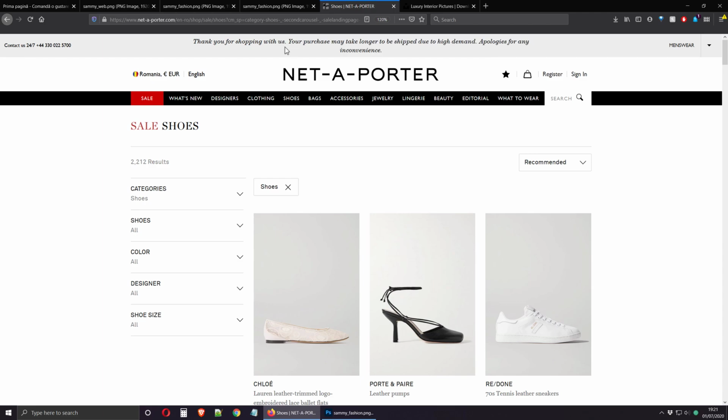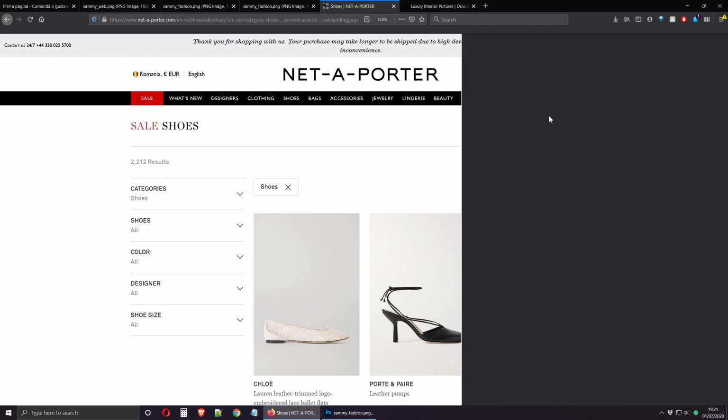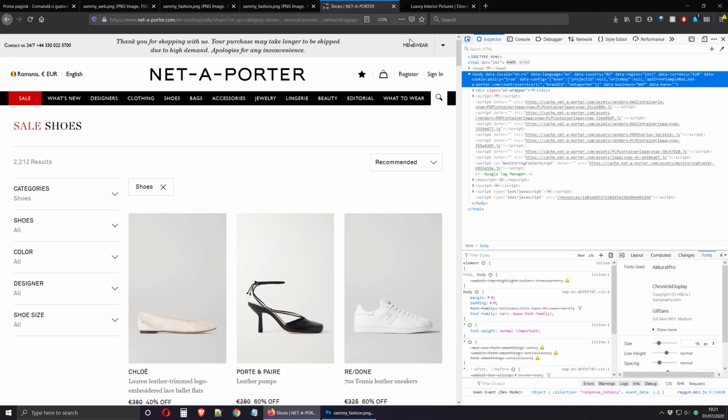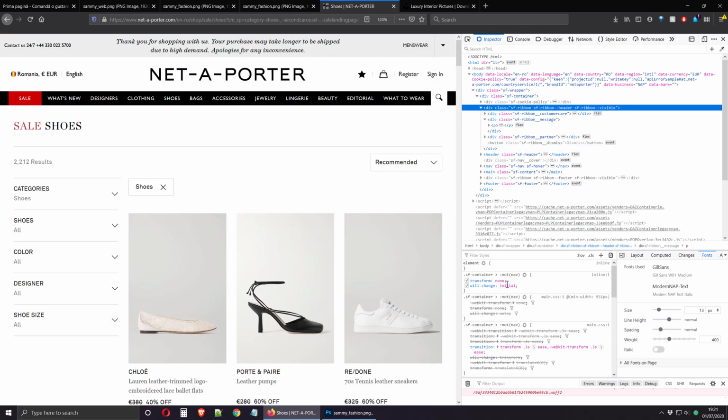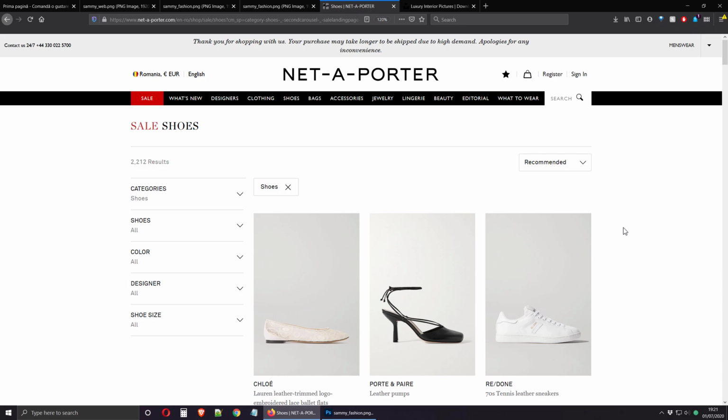But overall, even if we hide it, let's try and hide it. Let's see if I can quickly manage. Opacity 0. Not that one. That's just a message. Display none. Nope. The entire thing, not the container. Cookie policy. This one. Let's see. Display none. Nope. Okay, that's it. I tried. It doesn't work.